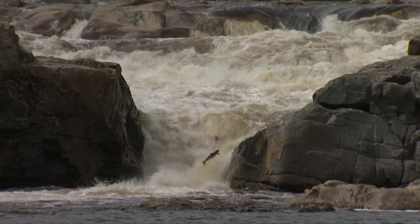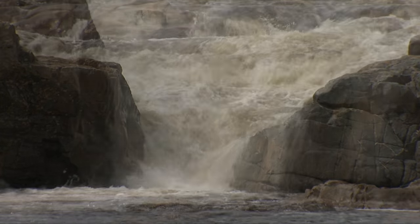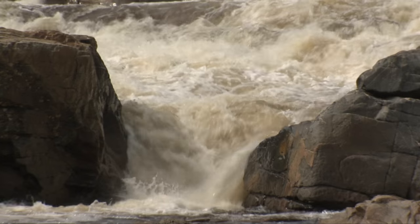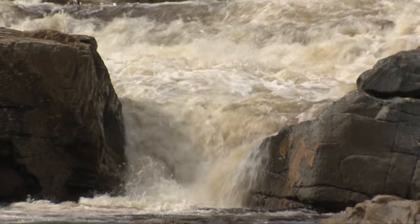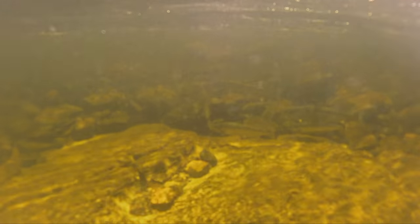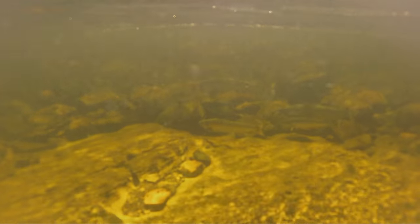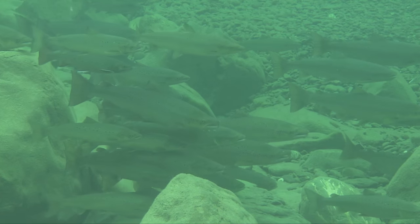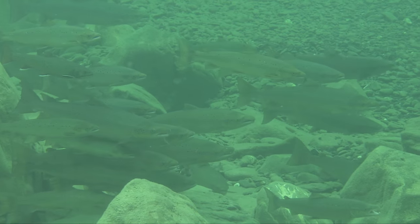Atlantic salmon return to their native waters to spawn starting in June and continue to October. Unlike their Pacific cousins, Atlantic salmon can spawn more than once. After 3 years in the river system, the young smolt will travel out to the sea to feed. Salmon may spend one or more years at sea, and during this time they grow rapidly.